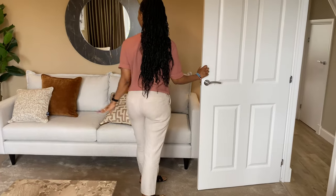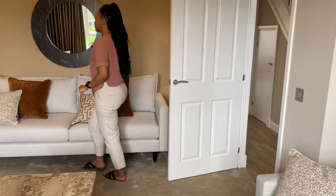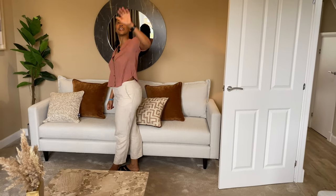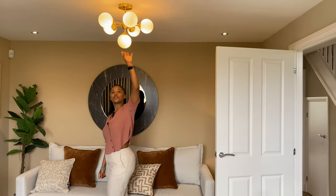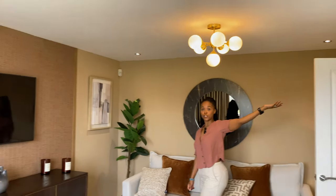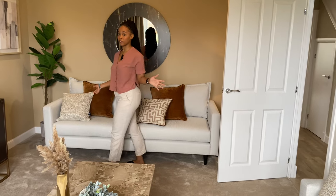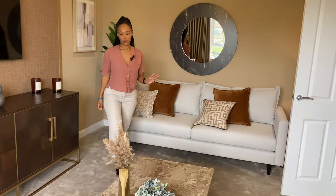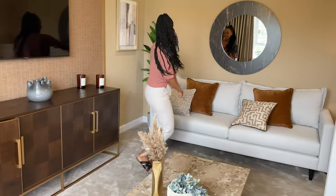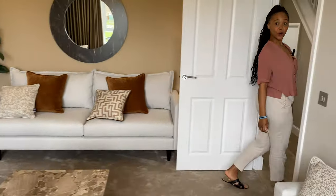I love the mirror, it reflects the lights in the room as well. And that lighting is very cute. I always appreciate the little bubble type. They've got two in here, again, which shows and reflects the size of the room. It can fit two light fixtures so comfortably, then you know that we've got space. Lovely tree at the corner there. We're gonna head back and we're gonna go upstairs.